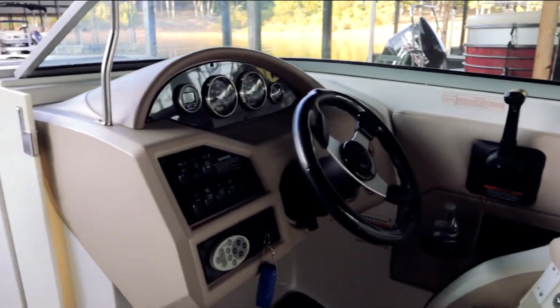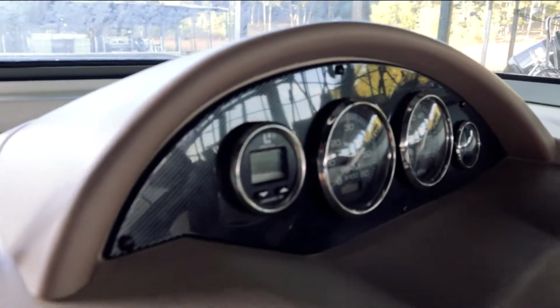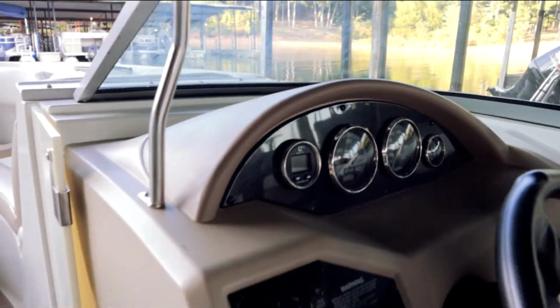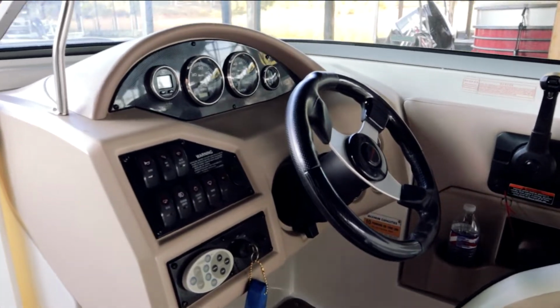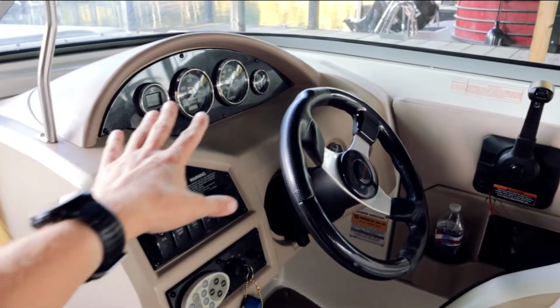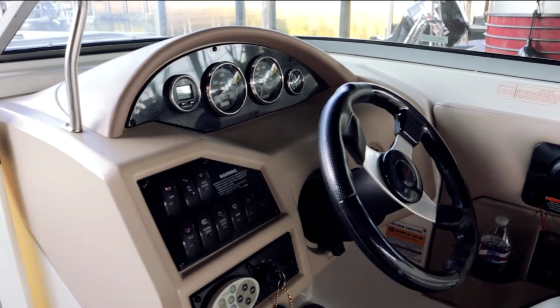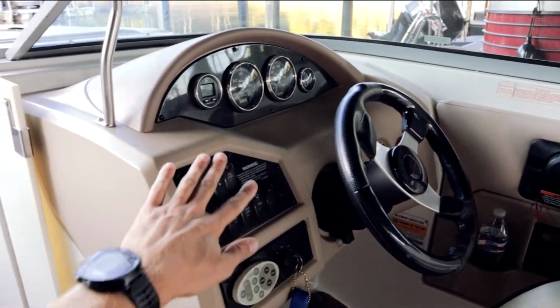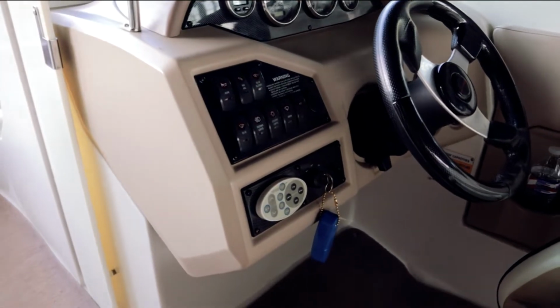And then coming over here to the dash, it's kind of hard to see with the lighting, but you can maybe make out the carbon fiber look on the trim there, so that's cool. Steering wheel also has it on it. I don't think that's all original, so that was probably redone at some point in time. I imagine that was a wood trim on there. You got the gauges you really need at the top. Depth gauge, tachometer, speedometer, and trim gauge all there. Switches here. They are backlit, so that's cool.